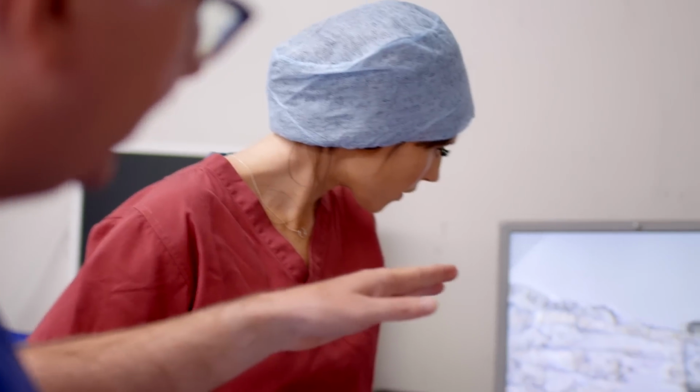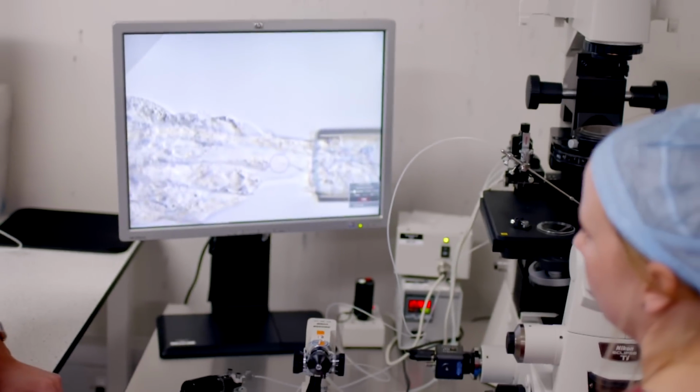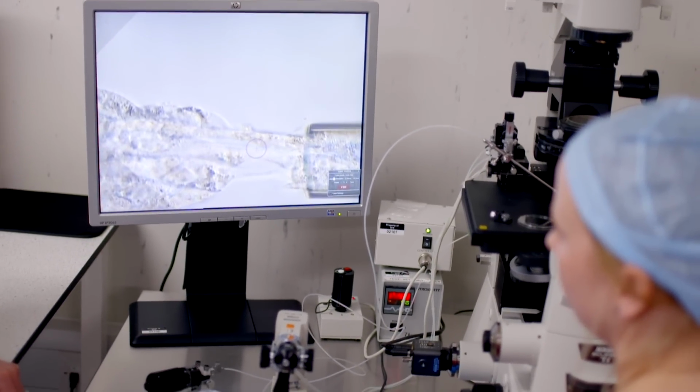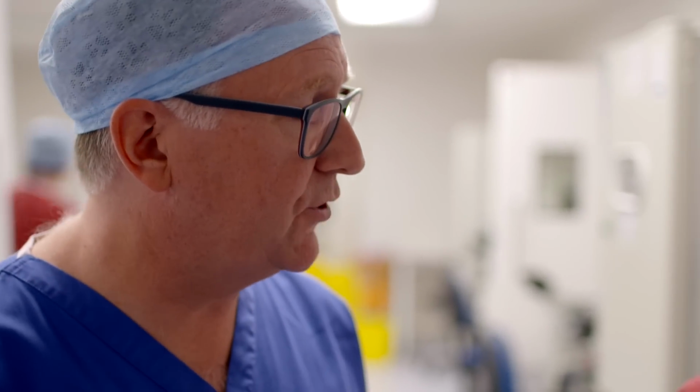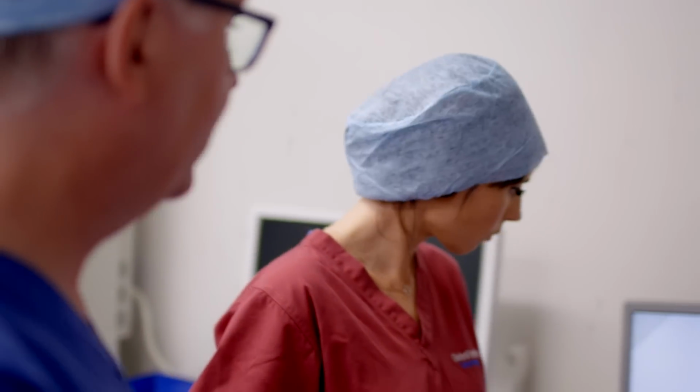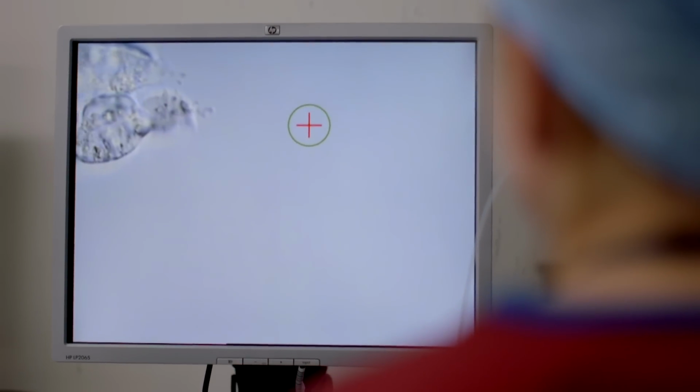So you can see here a laser is being used to actually separate the cells. Wow. And what will happen now is those cells will be passed over to the genetics laboratory, and they'll undertake the next generation sequencing of those cells to see whether those cells have the right numbers of chromosomes or don't have the right numbers of chromosomes.